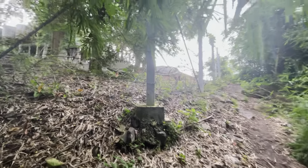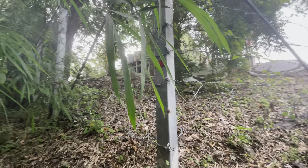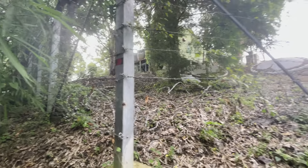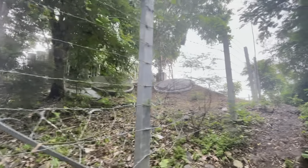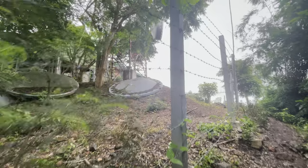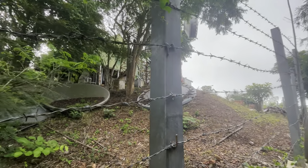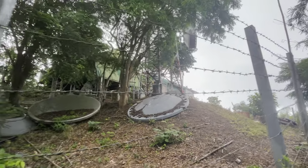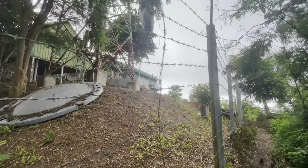Here we are, we're arriving at the temple, but, oh, we've got barbed wire and we're at the other side of where we were. Let's hope we can find our way through this barbed wire, because this doesn't look like much fun at all. It's the first time I've ever seen a Buddhist temple beyond barbed wire. What is going on? What is the world coming to?